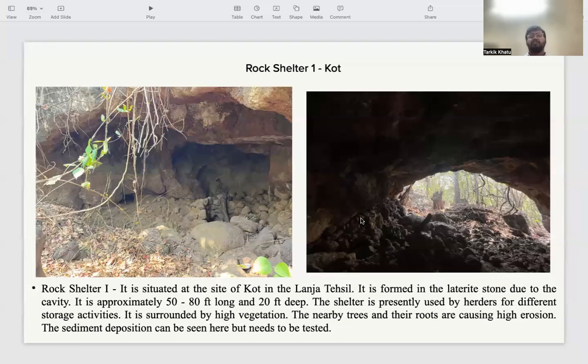So it is situated at the site of Coat in the Lanja Tehsil. It is formed in a lateritic stone due to the cavity. It is approximately 50 to 80 feet long and 20 feet deep. The shelter is presently used by animal herders for different storage activities. It is surrounded by high vegetation. The nearby trees and the roots are causing high erosion. The sediment deposition can be seen here, but needs to be tested.